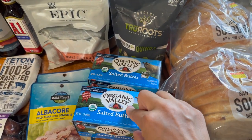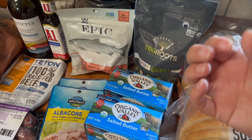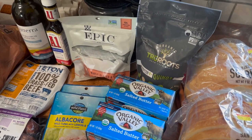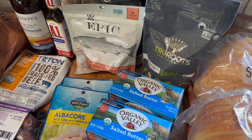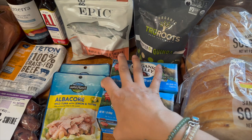This is going to expire in about 2 days, but again, we don't really pay a lot of attention to that kind of thing unless it's meat or, I don't know, something specialty. So one's gonna go in the freezer and one's gonna go in some recipes this week.